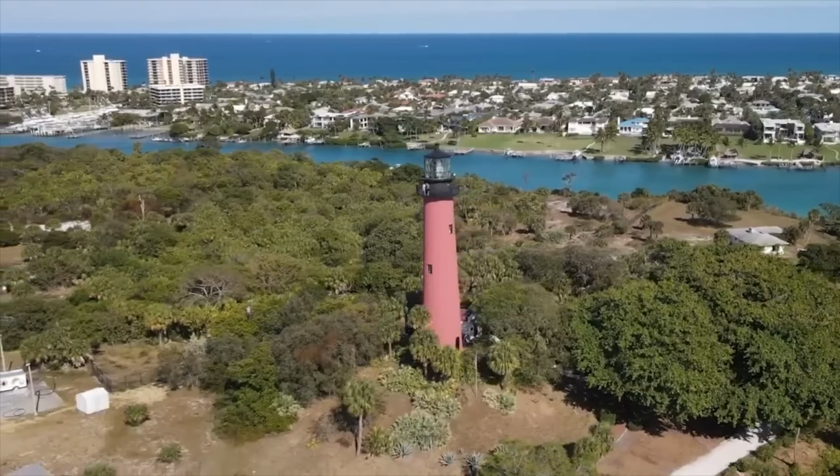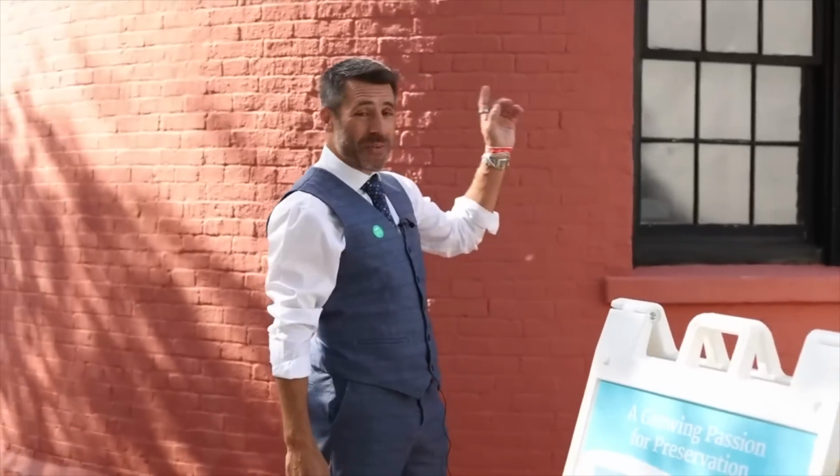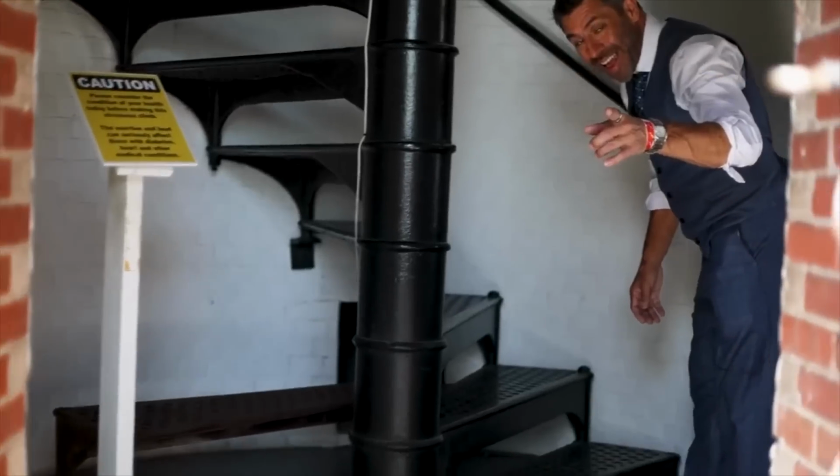So it's 36 steps to get up here. It's 105 to get to the top. Might need a little break on the way. All right, so we made it to the top of the lighthouse. What a climb, but I tell you what, that view is all worth it.